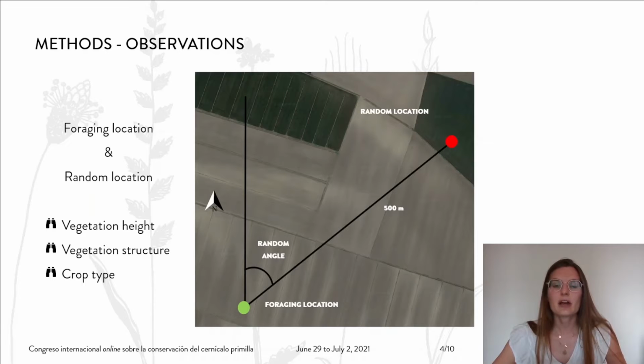The observation of foraging individuals was performed by following an individual hunting. When it dived into the crop, the information of vegetation height, vegetation structure, and crop type were taken. Vegetation structure had three categories: vegetated fields, harvested fields, and plowed fields. Crop type represented the crop seeded, like alfalfa, maize, and so on.